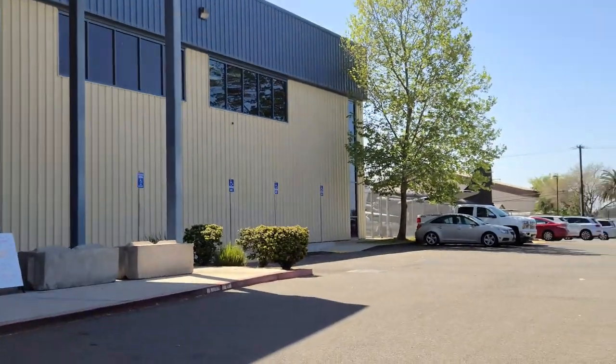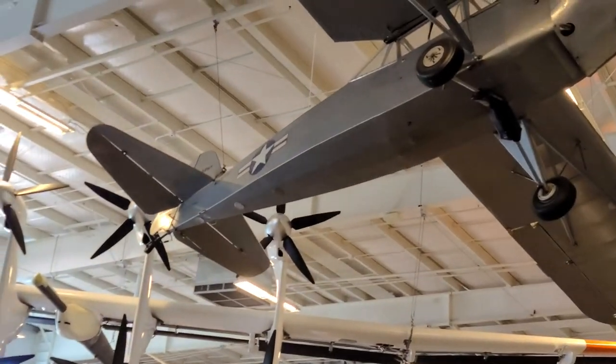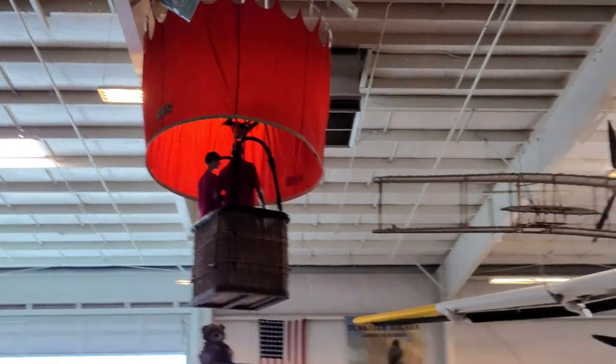We got some big planes in over there. Like the propellers, or I don't know what that is, but you can see something through the glass. Oh, as soon as you walk in. Here, will you put this in your pocket? I need that for documentation.